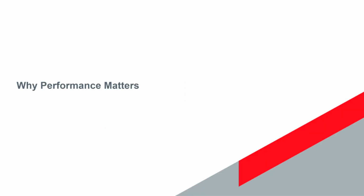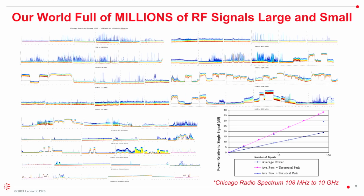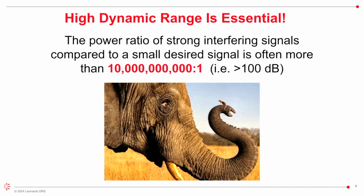Now, why performance matters. You've probably seen these charts before. Roger talked about it again. This is a different pictorial way of looking at that. This is the spectrum in Chicago. Everything we deal with in life right now is wireless, whether it be our cell phones or laptops. The same thing's going to be true on the battlefield. It's an immensely dense spectral environment, so dynamic range is going to be essential. When you looked at that plot, that's something to think about.